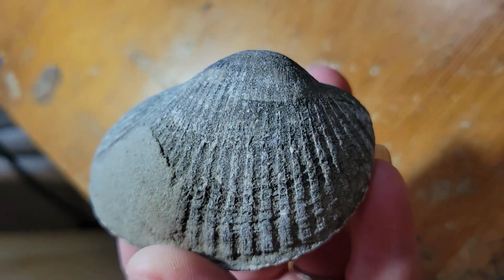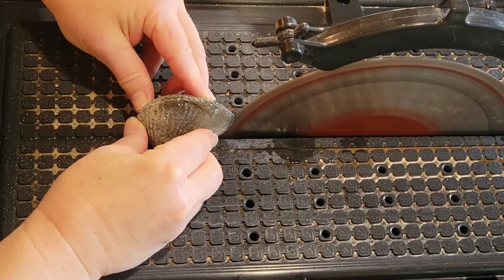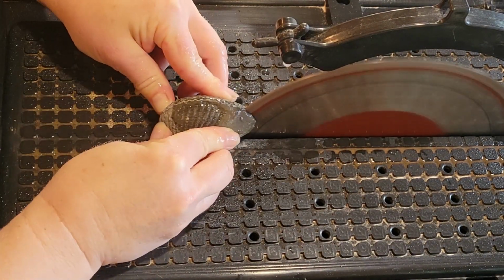Here's that Anodara that's been shut closed for millions of years. What's inside? Care to wager? Will we see its last meal?